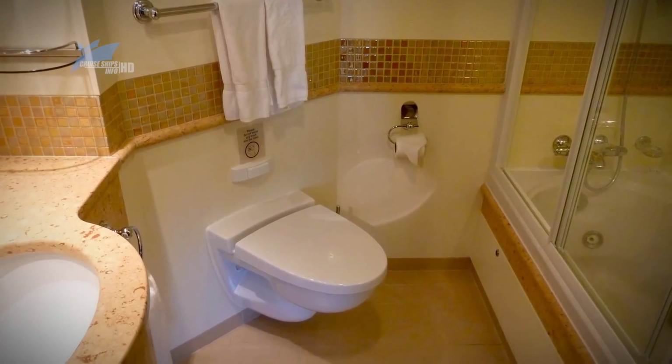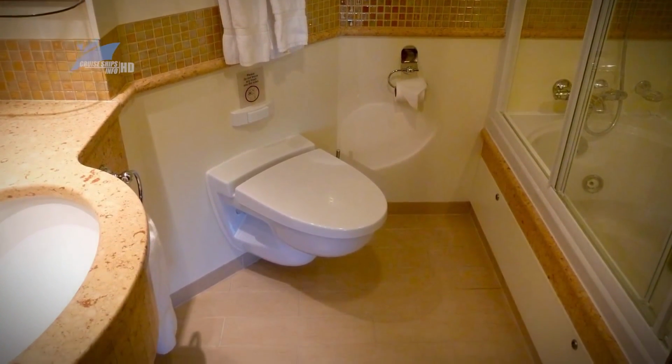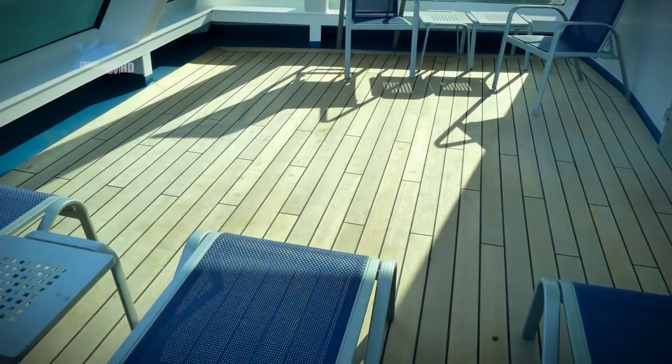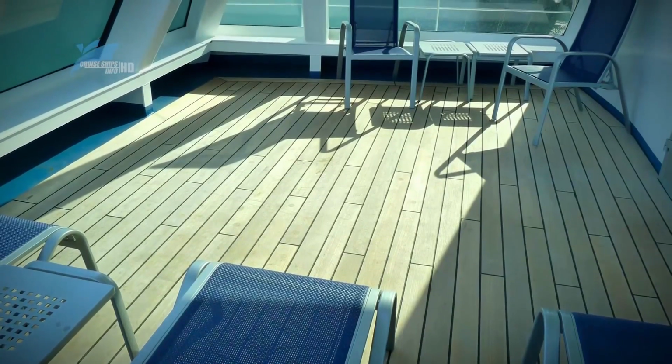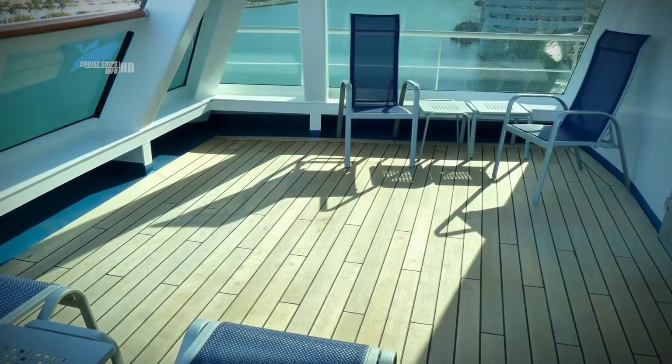Bathrooms in captain's suites have decorative mosaic inlays, marble-topped counters and jacuzzi tubs. Captain's suite balconies extend over the bridge wings and are sheltered from the wind by a full-length glass screen.